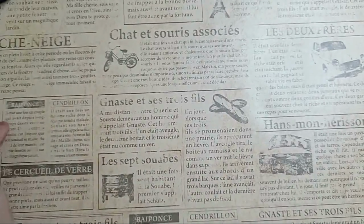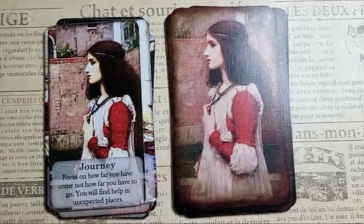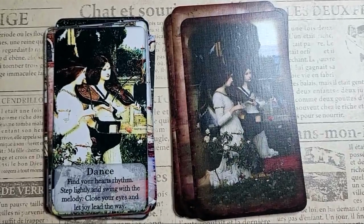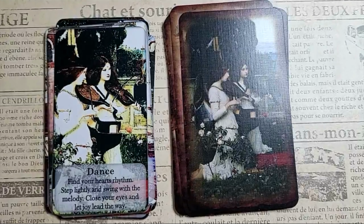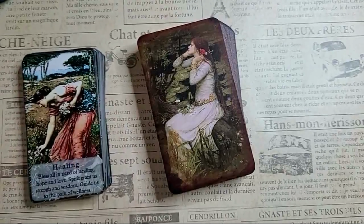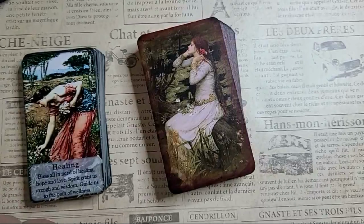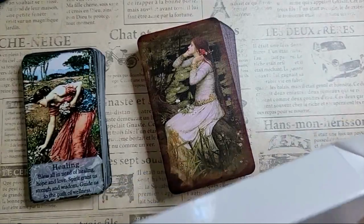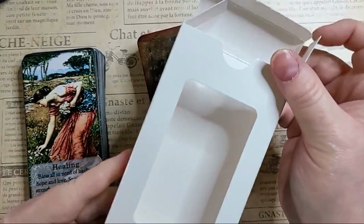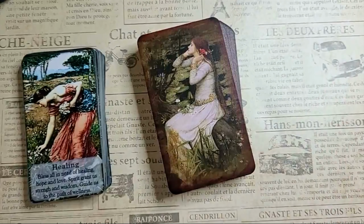So you can see definitely the resolution on the TarotbySeven is vastly superior. As I think I've said, you get a little pouch here, just a standard little kind of pouch. This just comes in a tuck box, so not a big deal there.